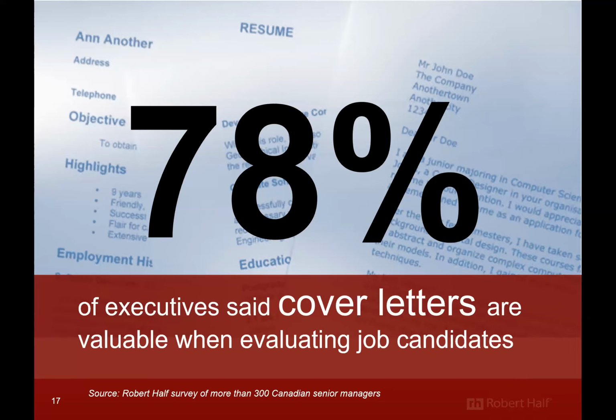So 78% of executives said cover letters are valuable when evaluating job candidates. So definitely, once you finish your resume, this is something you're going to want to create. There are some job postings that won't be looking for a cover letter, but this is a great way for you to stand out. A lot of job seekers may not want to do it, but I think it's great. It's an introduction of you to that company and an opportunity to create a first impression out of the park.